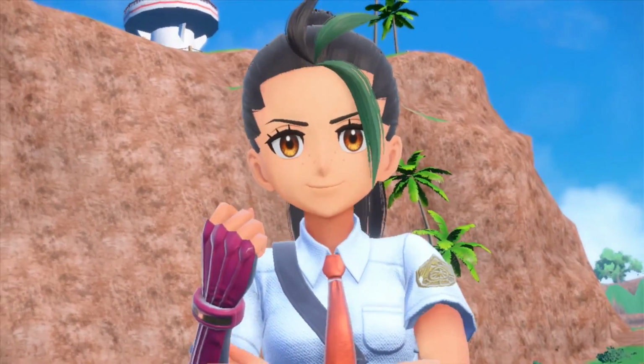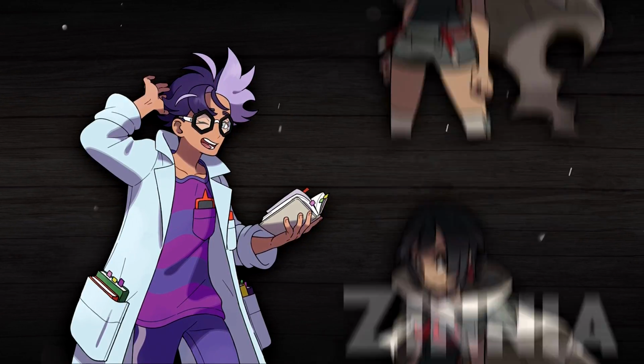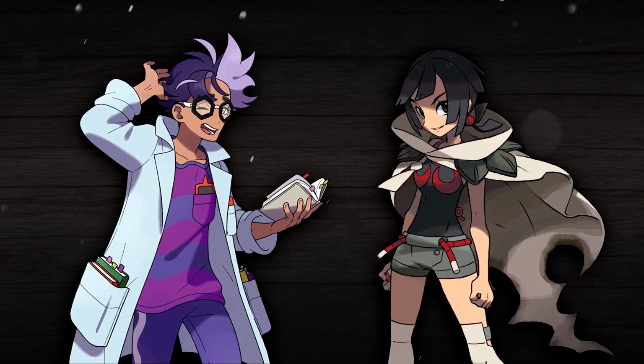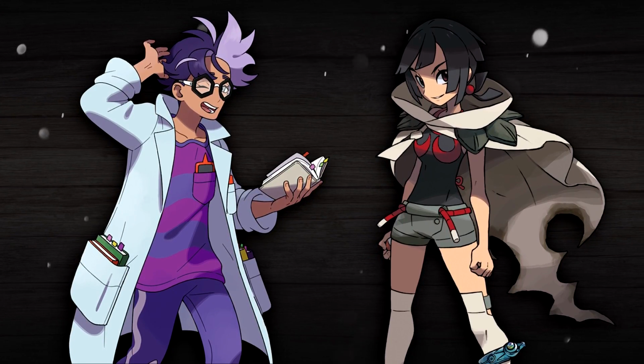First off, what's pretty interesting all on its own is that Jacques' name in Japanese is Zinnia, like the character from Oras, although this seems to just be a coincidence due to the similar etymology of Jacques and Zinnia's names, rather than an implication of a connection between these two characters.